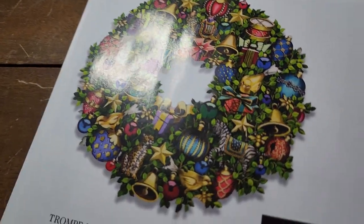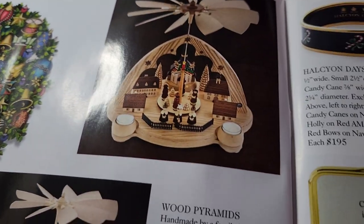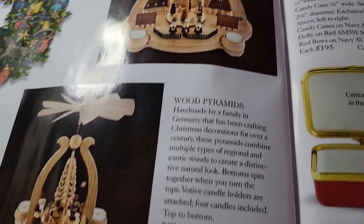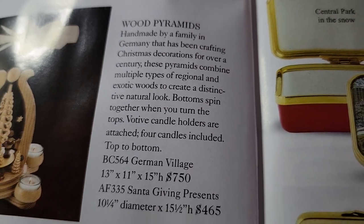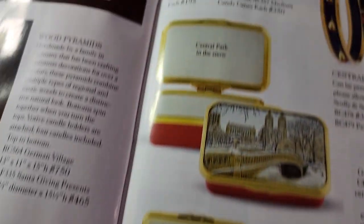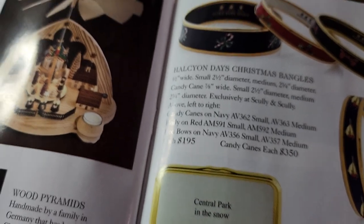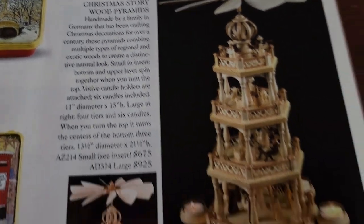And here we have a beautiful wreath, a wood pyramid. Beautiful, beautiful decorations for the home at the holiday season. More bracelets of the Halcyon days. And a revolving, let's see, Christmas story wood pyramids.